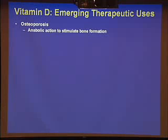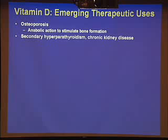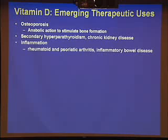So a list of the emerging uses. Now, first of all, osteoporosis. And here I'm referring to an anabolic action, not just the maintenance of calcium, but to actually stimulate the osteoblast to form bone. And analogs of calcitriol are able to do that. Secondary hyperparathyroidism is the commonest use of active vitamin D analogs or calcitriol itself, and that is a huge market. Everybody on dialysis is getting an active vitamin D, and they're trying now to use it in pre-dialysis patients to preempt, if you will, the problem of calcitriol deficiency. Various inflammatory diseases are responding, including IBD.